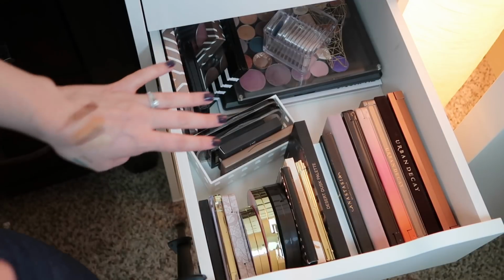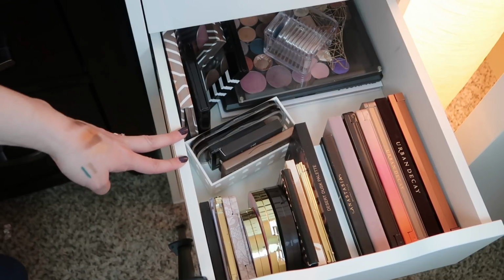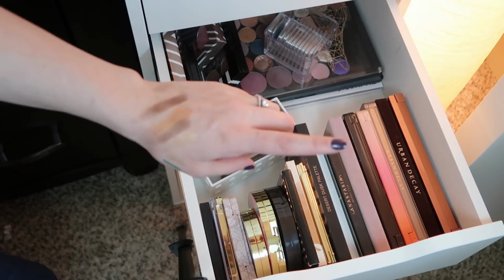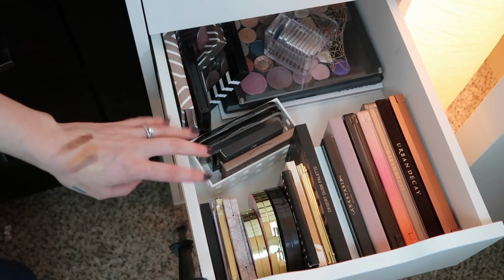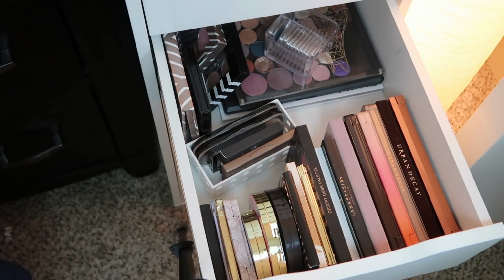Moving on. Next, I have my eyeshadow palette drawer. So I just pulled those single shadows, and then I'm also gonna pull a couple ColourPop, and then I have the Naked 2 that is in my project pan. So I have all of those sitting up in my makeup box right now.